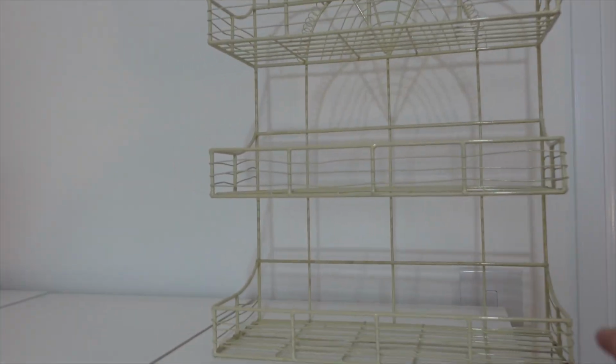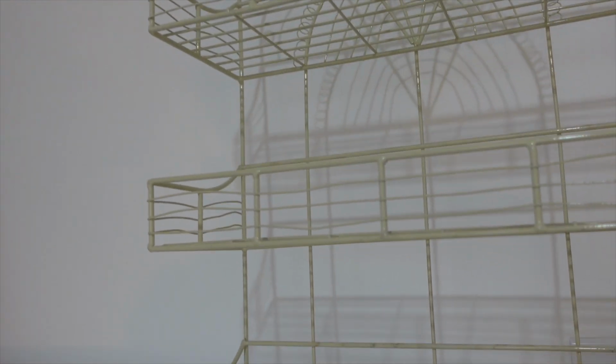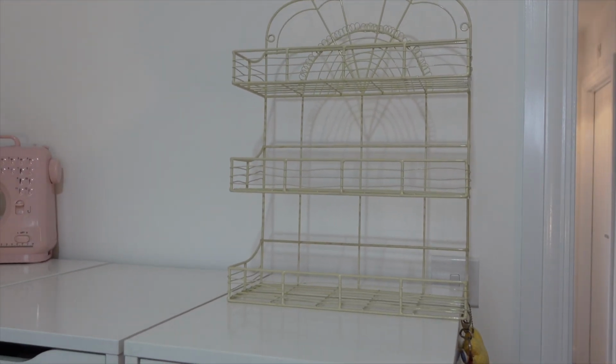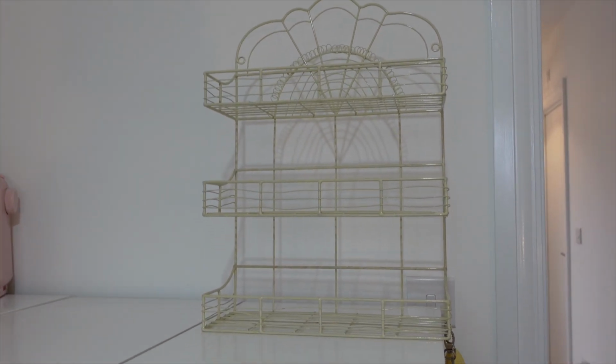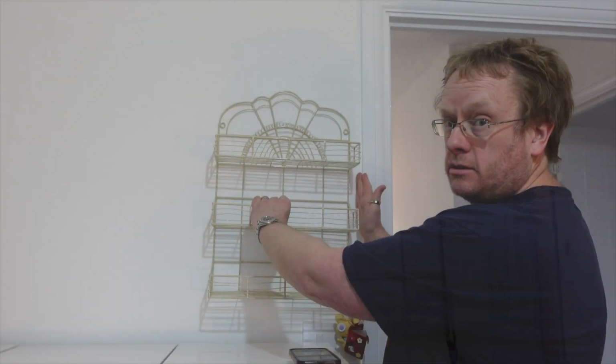So we're going to pop it up here. I like having things on display for storage, because I find when I put things away, I forget I have them. So this works really, really well for me. Just got to think what I could put in there. Nice, because it's a bit of space.